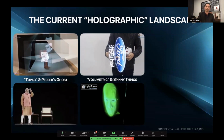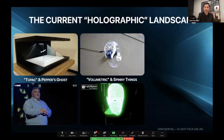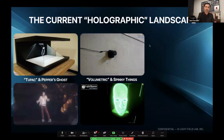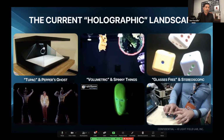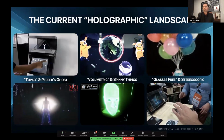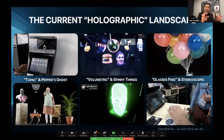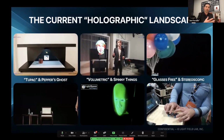Or a multi-planar setup in a 3D space. So very cool, very attention grabbing, but it is not actually giving you something that's holographic. Another technique that is very common is auto stereoscopic. So think of anything that is what they'll call glasses-free TVs or glasses-free displays.